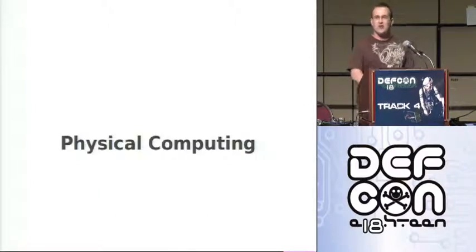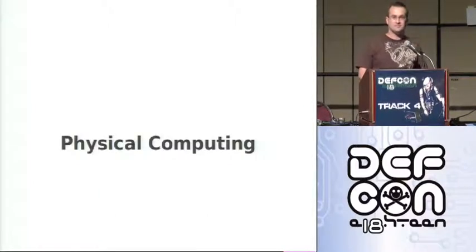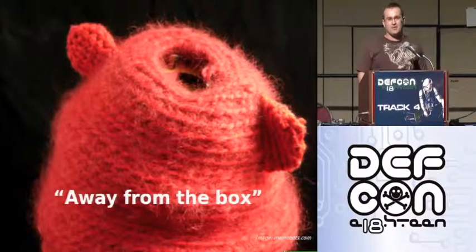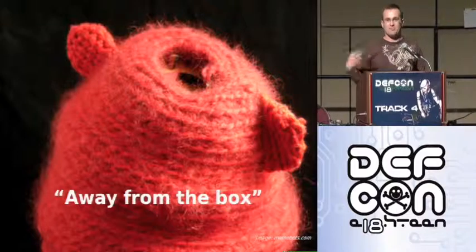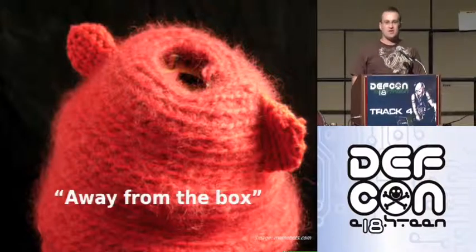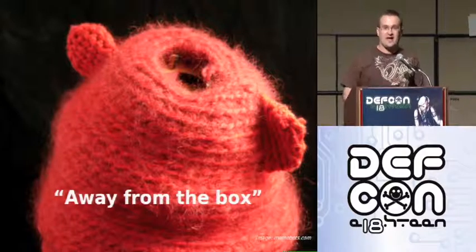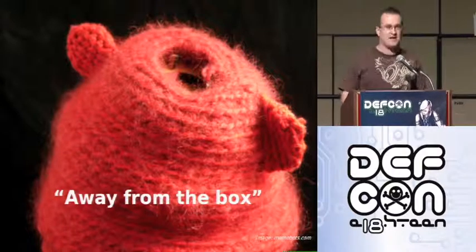Physical computing. Who here is familiar with the term? I take that as a no. Physical computing is the idea of taking computing power and taking it away from the box. So instead of having a box with a monitor and a keyboard and a screen, you have some other device that looks different and may look slightly more friendly.